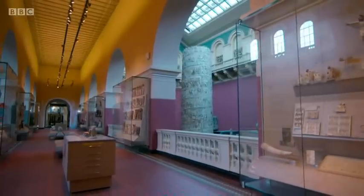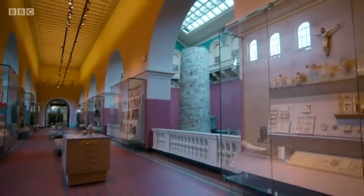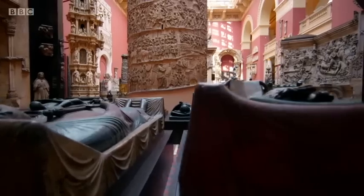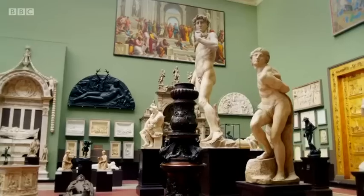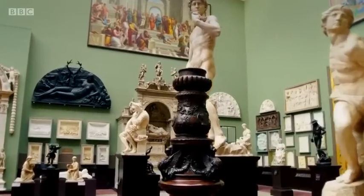Curator Melanie believes this contemporary work has earned its place in the heart of the museum, beside the monumental cast courts, where it will join some of the V&A's most celebrated sculptures.